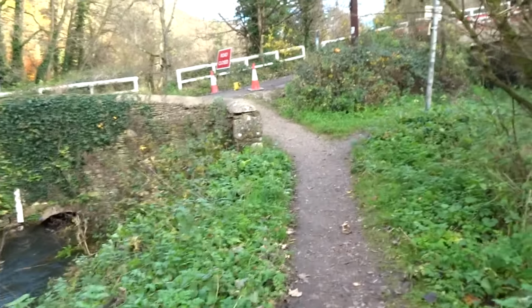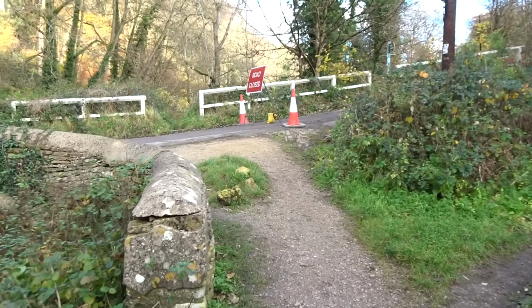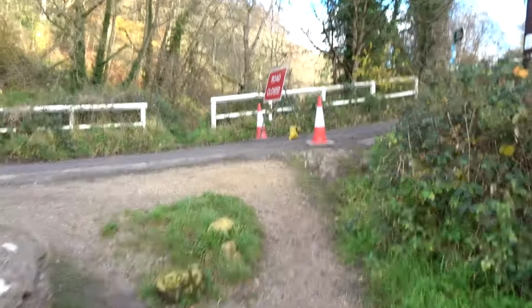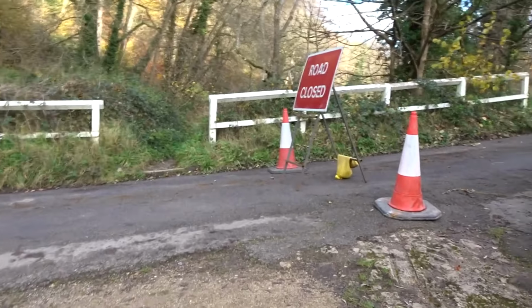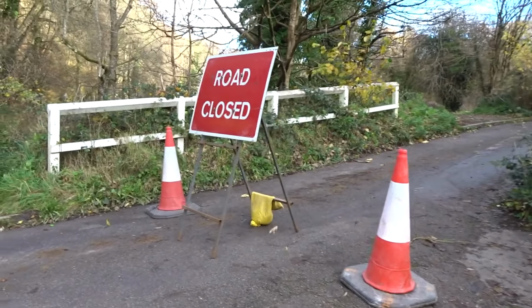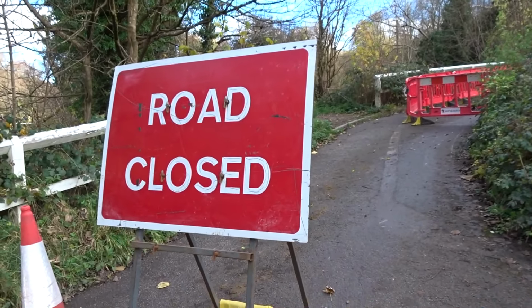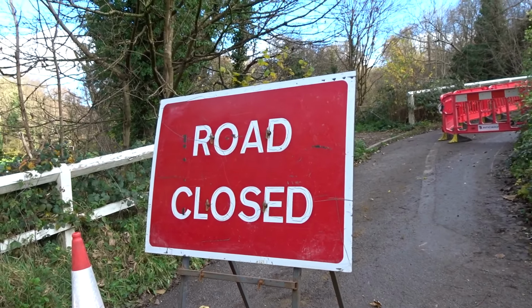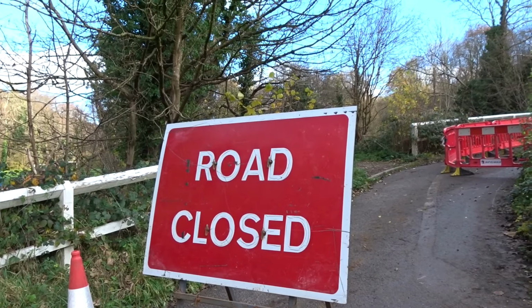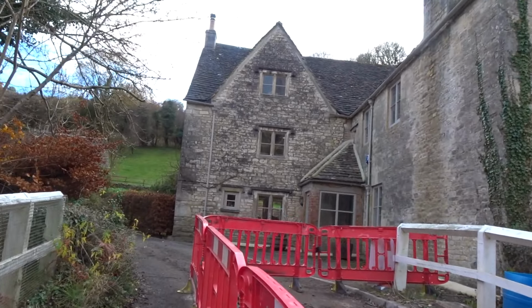Well, come back to the far end where I walked before, and now we're hopefully going to find a way to view the railway. Should be easy. I wonder. They wouldn't do that to me, would they? Oh, now someone's got their mower going. Oh. Well, we can but try.